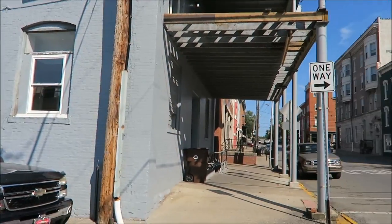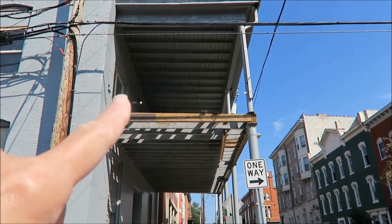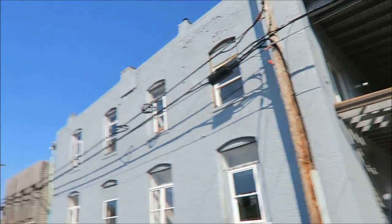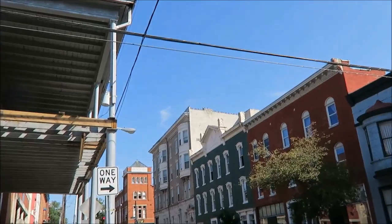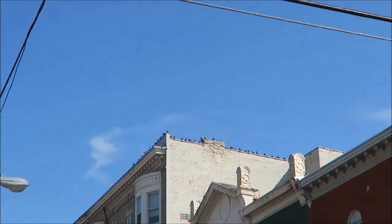But see, here's the building, and there was a railing up here, and it was falling apart. So it looks like they're trying to keep it together up there. That's interesting. There are all the pigeons up over that building. Oh, wow. Let me get a close-up of the pigeons. And they're standing next to the owl. That's probably supposed to scare them away. Is that what that is? It looks like it from here.